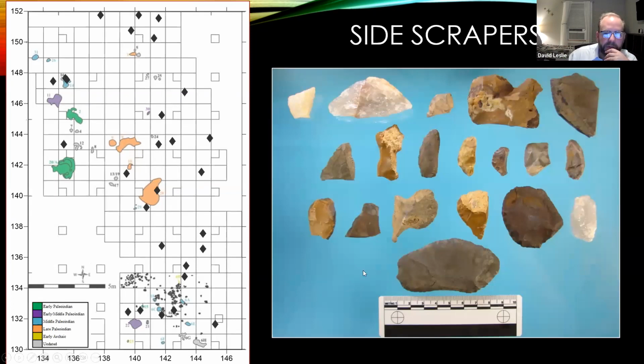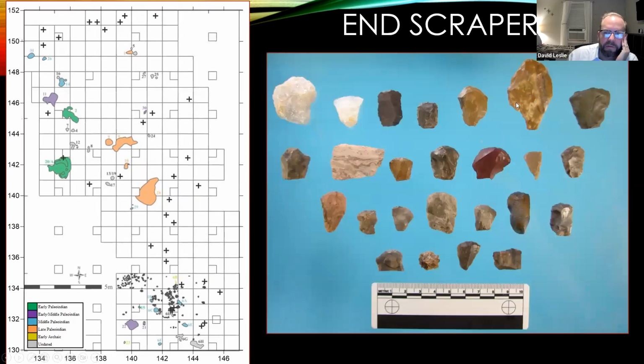We have a number of side scrapers that were found. These are used to scrape fresh hides after you've killed an animal to create clothing or camping material, or maybe they're used to scrape old hides because you're trying to get a little bit more use out of this hide at the end of the winter too. I think Eric will talk a little bit about that, some of the use-wear results that we have from some of these scrapers. We have a number of end scrapers. These are also used to scrape hides. They're really specialized tools that you attach to a bone handle or a wooden handle to, again, scrape hides to create that camping or clothing material.